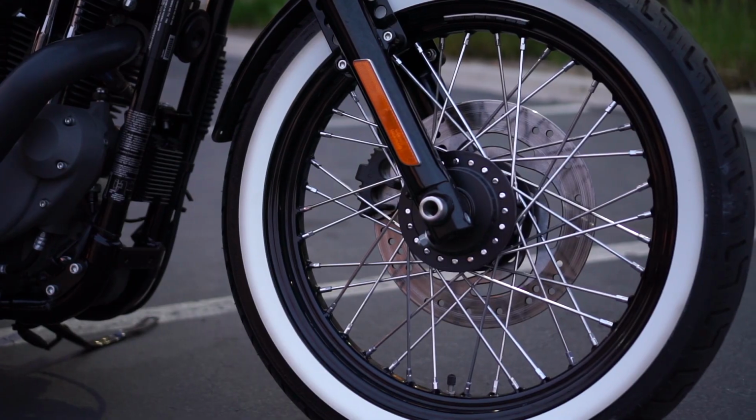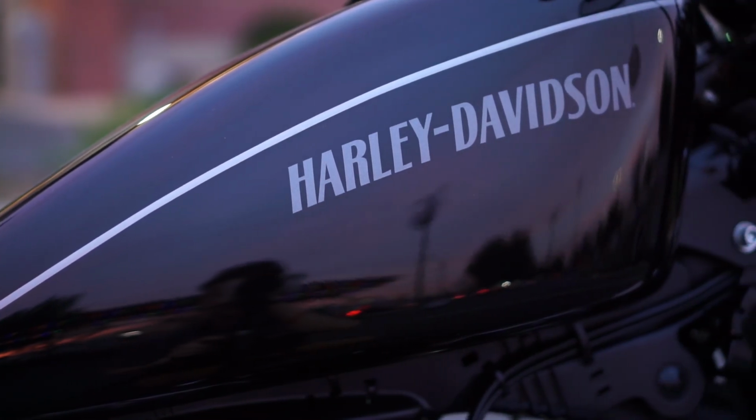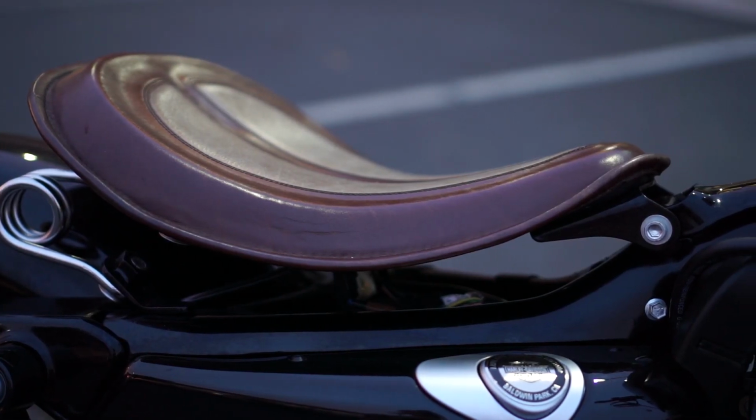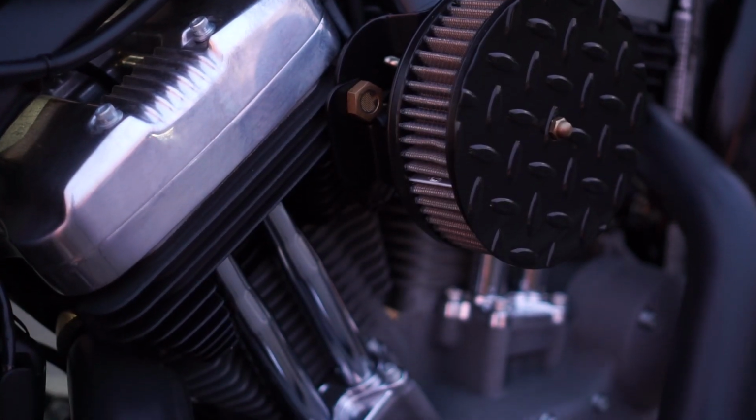This is a 2012 Nightster, the last year that Harley-Davidson produced this bike. It was first produced and debuted in 2007, like I said earlier, and it was a mid-model year launch, so it kind of came unexpectedly.